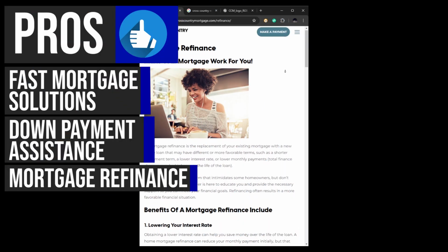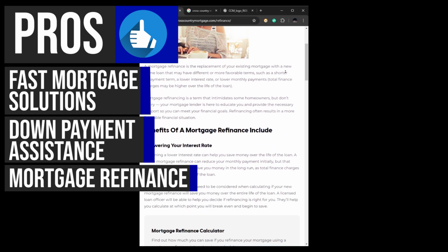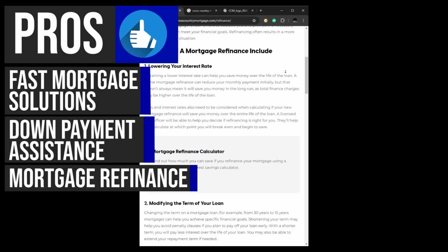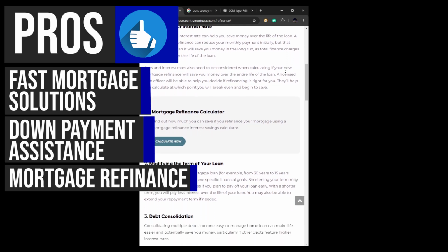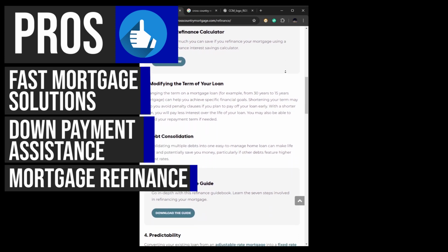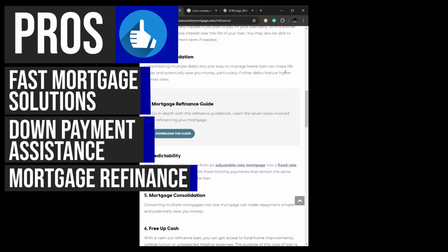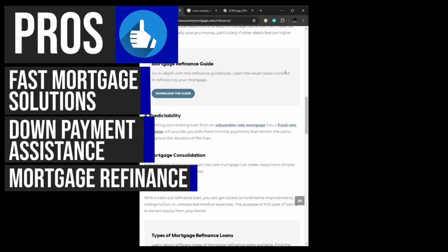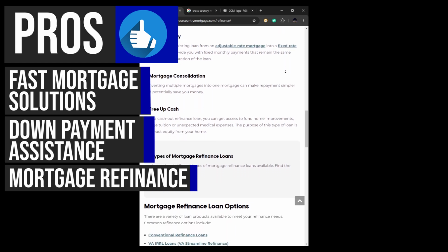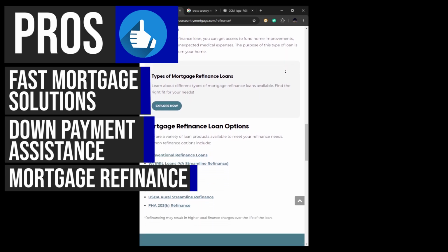Cross Country Mortgage's mortgage refinance options provide homeowners with the opportunity to restructure their existing home loan. Refinancing allows homeowners to consolidate debts, switch from adjustable rate to fixed rate mortgages for stability, or access funds for home improvements or other financial needs. By refinancing, homeowners can potentially lower their monthly payments, reduce interest rates, and improve their overall financial well-being. This service empowers homeowners to make strategic financial decisions that align with their long-term goals and aspirations.